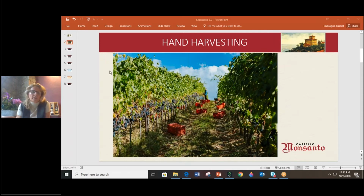So we usually pick, for instance, Colorino before Sangiovese, and then Canaiolo, and usually the last one is the Cabernet Sauvignon. We also have some Merlot for our Rosso line, and it is the first red grape that we pick because it gets mature usually 2 weeks earlier than Sangiovese.